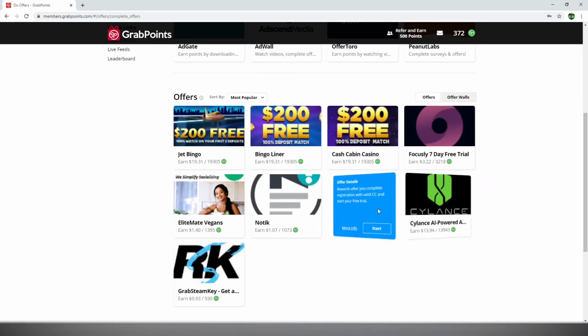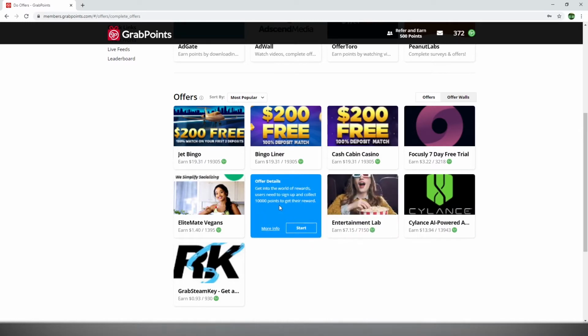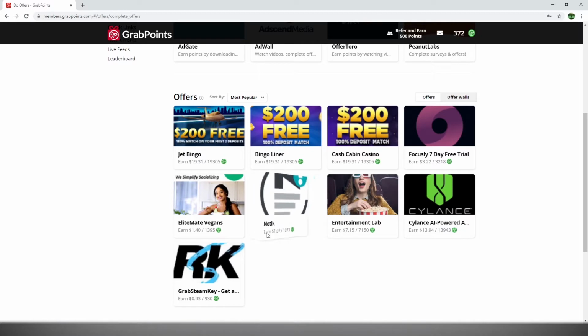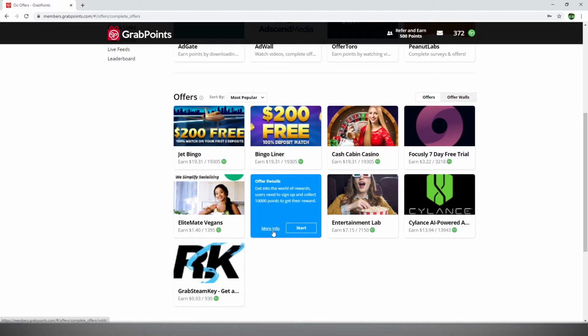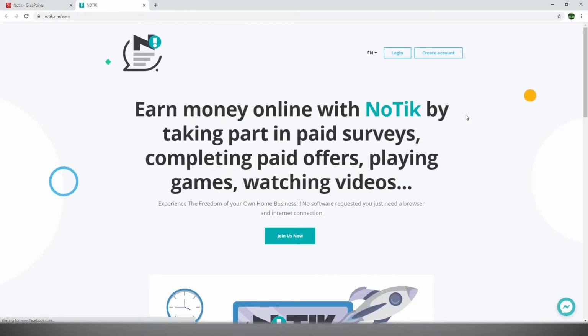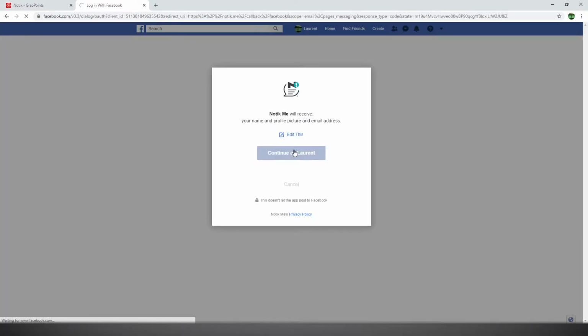Then some others are websites where you need to sign up using a credit card, and here that's a gaming offer. I don't want to enter my credit card information or complete this gaming offer, so instead I would complete this Nordic offer where they claim you can earn 1,073 points or $1.07 if you sign up to their website and earn 10,000 points. So this is actually a survey website called Nordic.me. I will sign up using Facebook and try to complete the requirements to get my reward on GrabPoints.